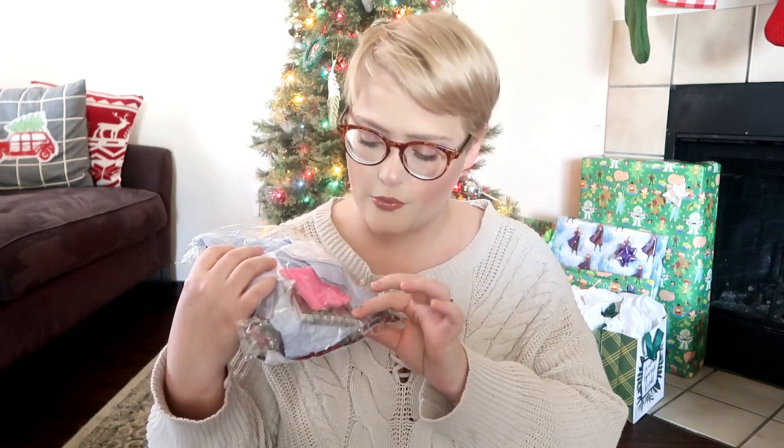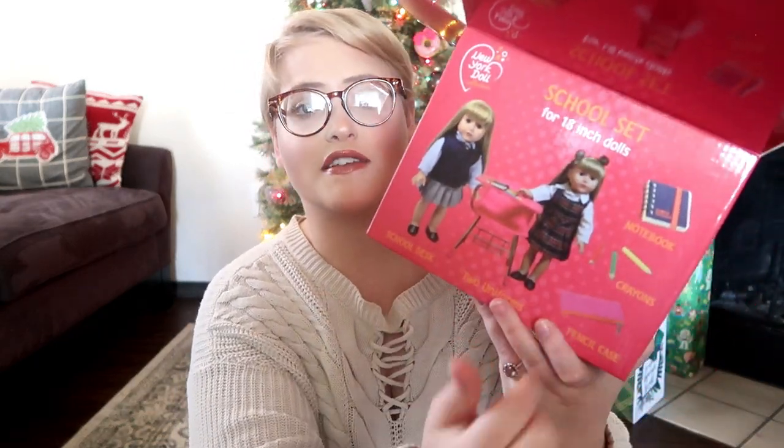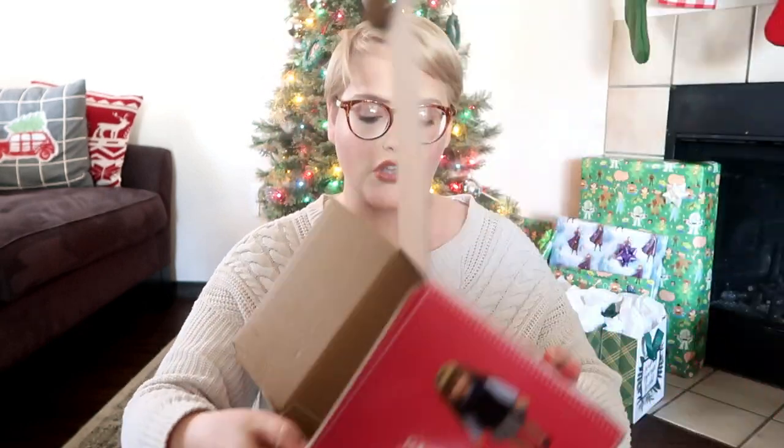So it comes with the whole desk. I'm not gonna show you all that part, but it comes with a little pencil pack that has a fake pencil in it and a little notebook, and then two different uniforms. It has the cute tartan plaid kind of uniform, and then it also has this one, which has the sweater and everything, and then those are the accessories. So cute, so worth it.